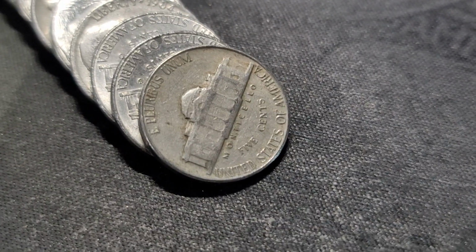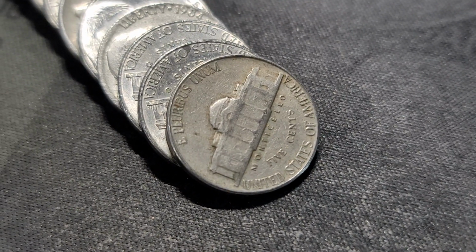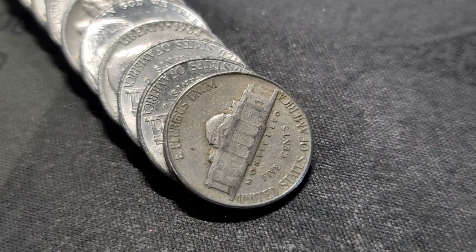Alright. Just wanted to bring you in for that. Continue on this roll, I'll bring you back in on our next find. Alright, still on roll 12. And we have this. I don't know what this one is yet. We haven't flipped it over.